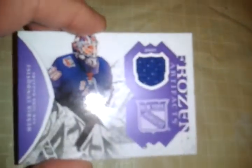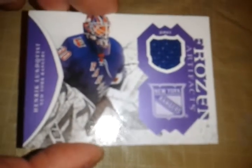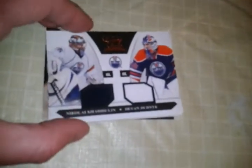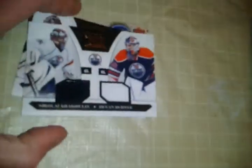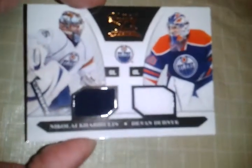There's a Henrik Lundqvist, who's actually probably my favorite player these days. This is my first relic card of his, so that's awesome. It's like a purple parallel. There's a Ryan Miller jersey card. Not sure what these guys' names are. Can't even read it, the camera won't focus. But numbered out of 599 for the Oilers. Nikolai Khabibulin, Devan Dubnyk. So that's pretty awesome. I mean, these packs are like $50 apiece.